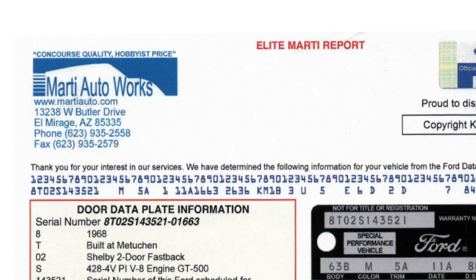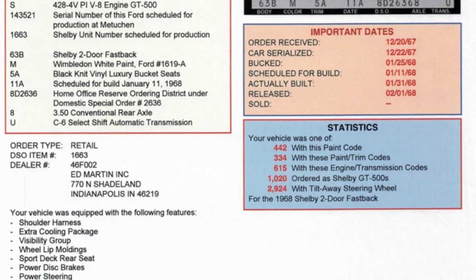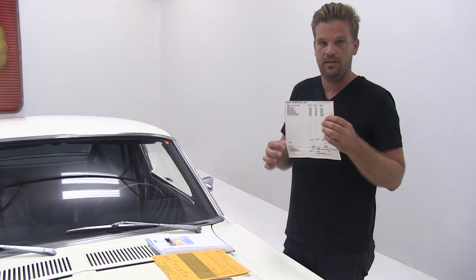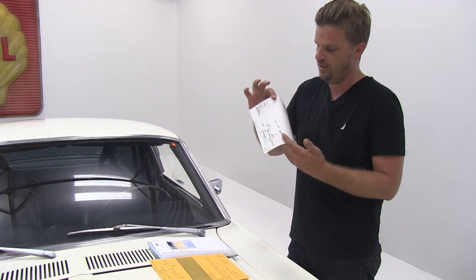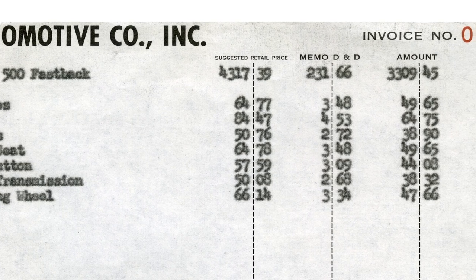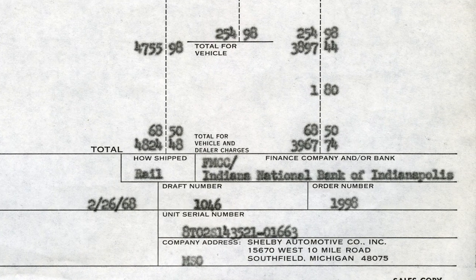He looked up the car and was happy to report not only did he have a Marty report, and you can see how this car left, but he had the original factory invoice for the Shelby. Now, this is a pretty rare piece to get. This is not a copy. This is the original. This is the only one in the world, and it's in great shape. This is a neat piece to see. We actually get to see how this car was ordered. It's optionless. You get to see the cost to the factory, the cost to the dealer, and the retail pricing. You get to see the date, the serial number, and the order number.